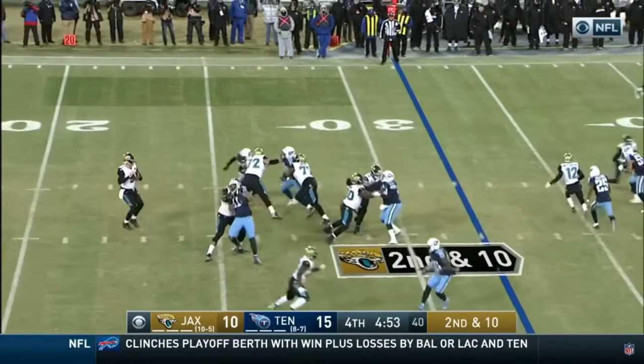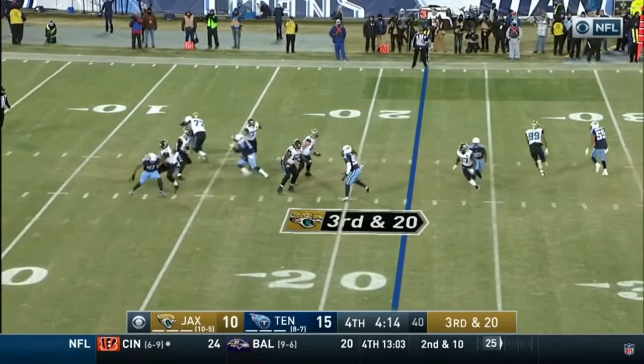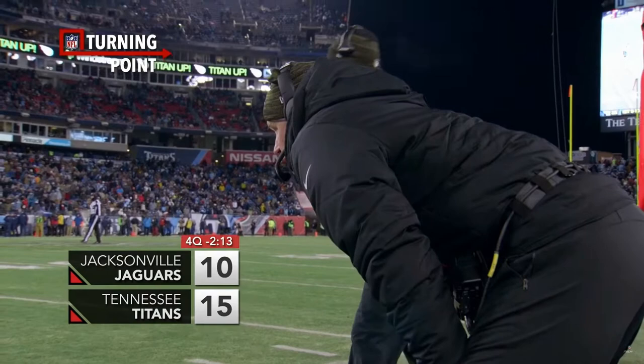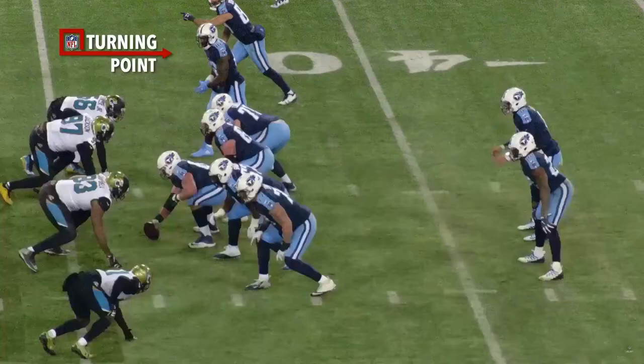Bortles under pressure and going down. Bortles on the move, had to throw it, incomplete. Third down and 36 at your own 43. This offense is going to help this defense at some point.